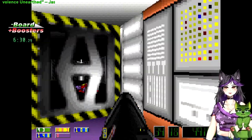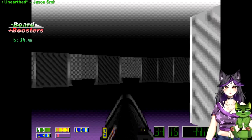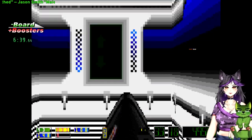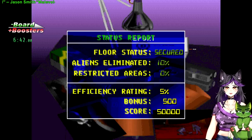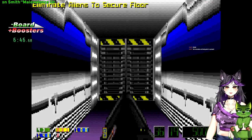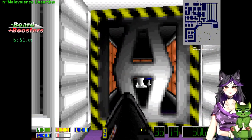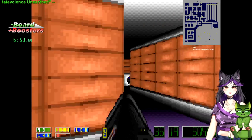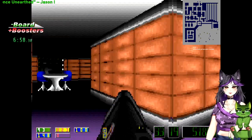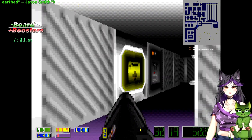Should kill that guy, right? Alright. Oh, I should be looking at that. I should be looking at the kill counter, to know for sure that I got the kill. Like, I didn't even know what the numbers were until you said. It was the number of enemies and what floor I'm on. Elevator clearance acquired.